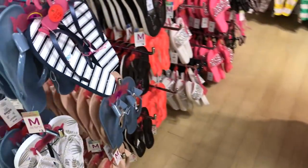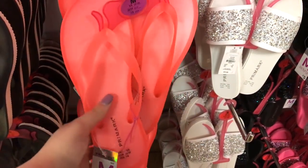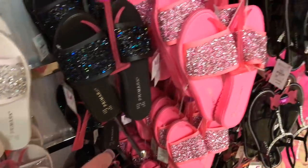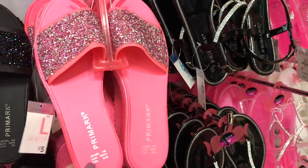Then you've got all your normal flip-flops. Look, they've got the silicone ones in there as well. £4. They smell right. I like the smell of them. I don't know. Going in the bin.